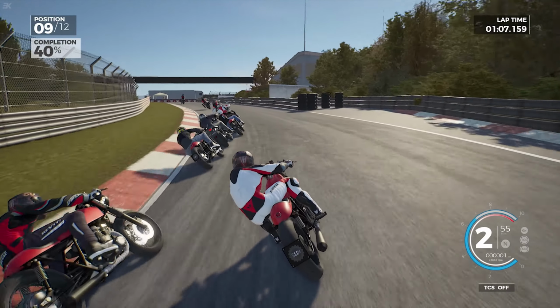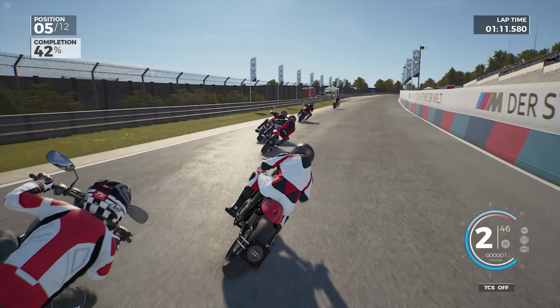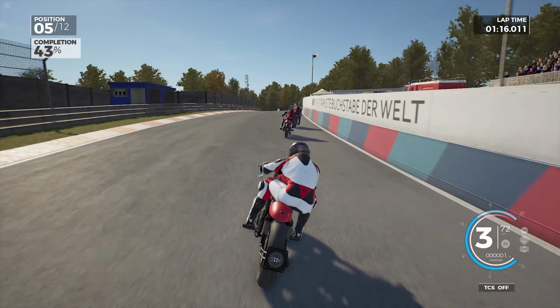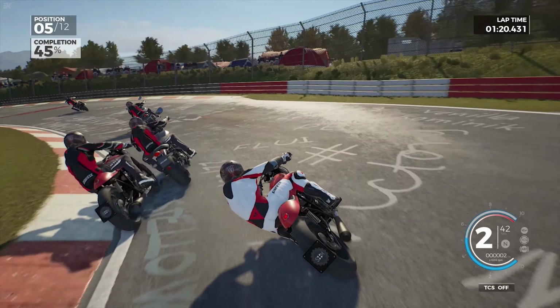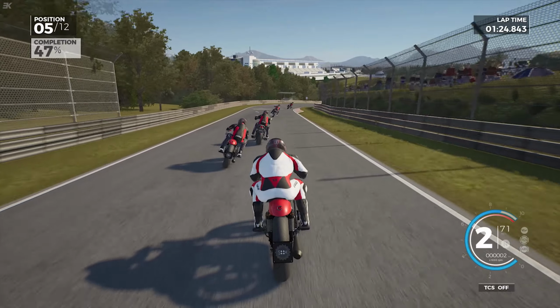As you brake into that corner, down the inside of a number of bikes, up into fifth. As almost halfway completing this, and off the corner, I braked a bit too much there. That was not good.